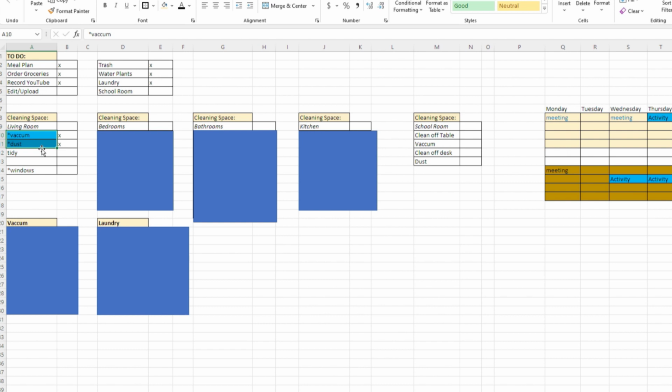So you may see that these are blue. Again, I borrowed this from Science Mama. She color coded or did something. I can't remember exactly. She maybe put her child's initials or something like that.